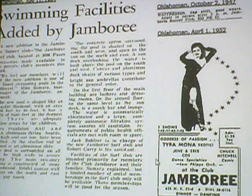All right, this is when they're talking about the swimming facilities being added to the Jamboree. This is a really long story. After you left, you got to start here. This part of the building was built by Jake Samara and his brother, who was a concrete engineer. It all came about because he had a place over on 23rd Street near the state capitol called the Jamboree Club, where Lily St. Cyr and Candy Barr, people like that, used to come and do their thing.